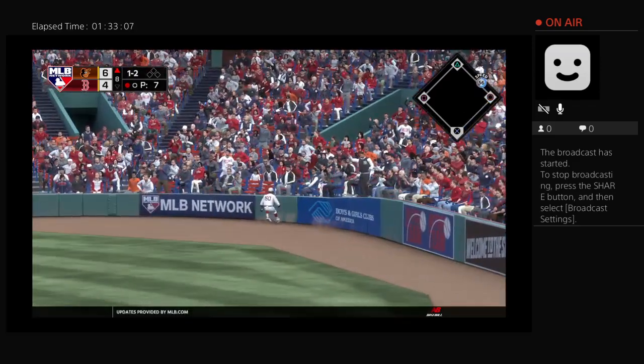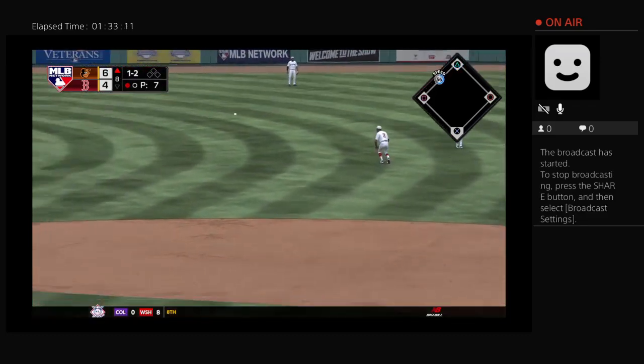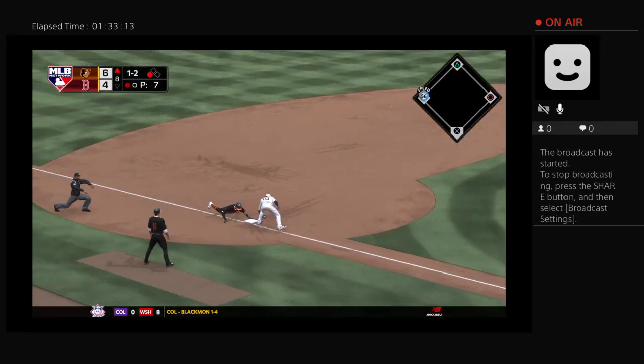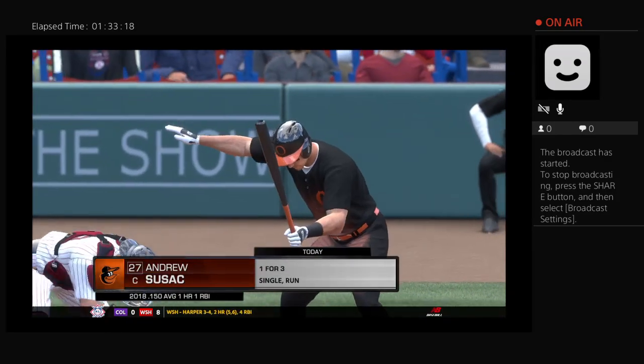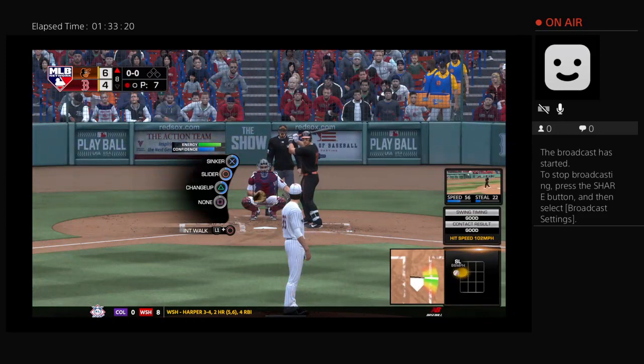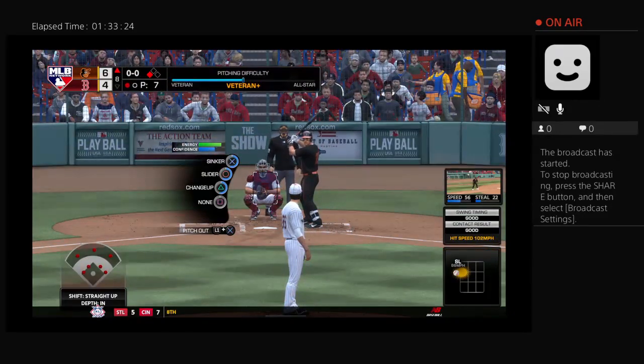Around first is Beckham on his way to second. He hit the corner and tries for third. And he'll get in there safely. Digging in and looking for more, Andrew Susac. He's working here to bring home that very important insurance run, standing at third.